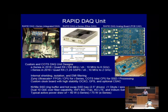There's wireless connectivity in and out of these things. The idea is you have a system, you can pick it up and you can deploy it and put a radio array out in a week instead of a year. All right?